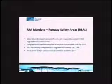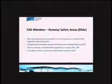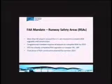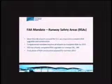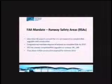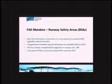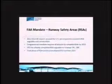This is a federally mandated program. It applies to about the 40 largest airports around the U.S., including SFO. This mandate requires that all airports complete the installation of these runway safety areas by 2015. We've already completed work on 2 of our 4 runways, so the primary runways we use for landing have already been completed. This final phase is going to focus on those 2 runways we use mainly for departures.